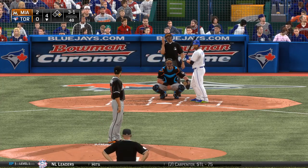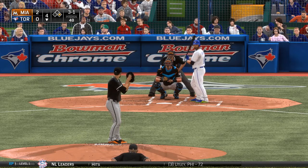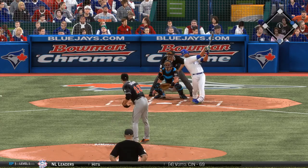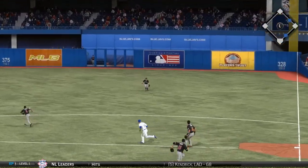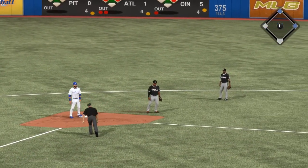A runner at first with no outs here. Here he comes on 3-1. And this is hit sharply on the ground toward the hole. A dive, but he can't get a glove on it. It's through for a base hit.